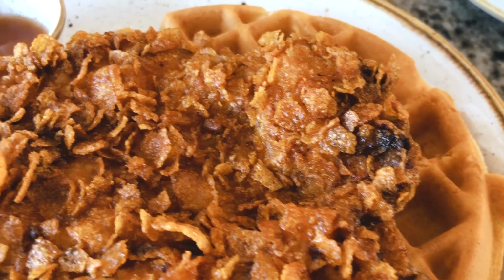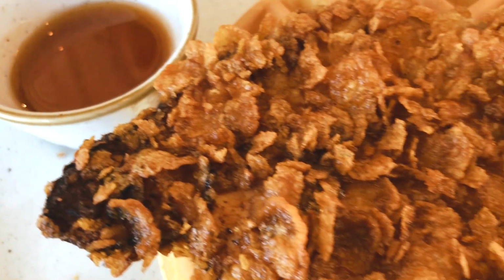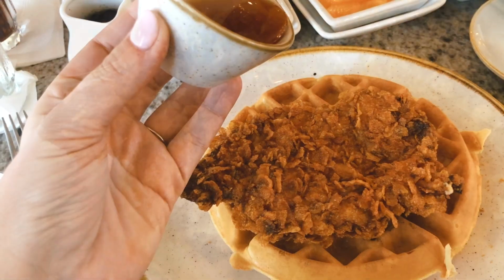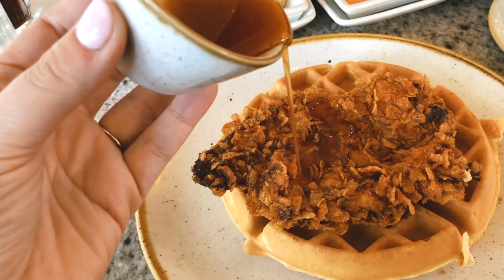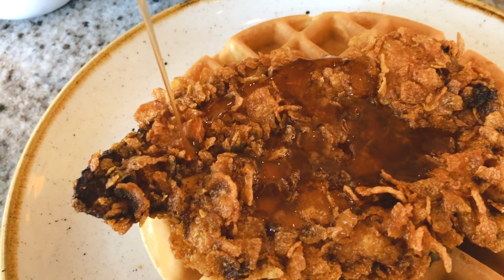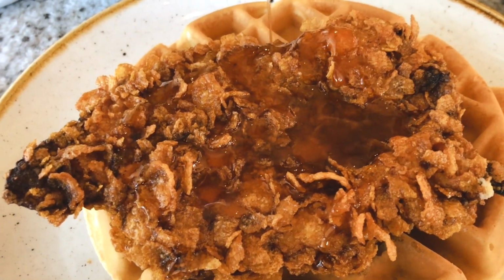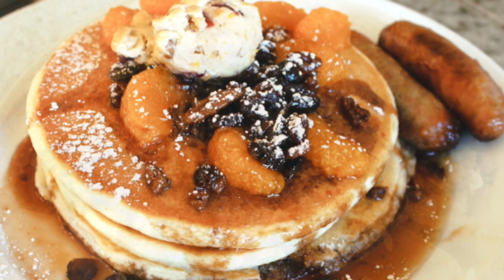So we enjoy breakfast, brunch, and dinner here, and that buttermilk fried chicken and waffle are a huge hit. Note that they've updated the waffle now, so it's sort of a savory waffle along with your fried chicken. And something I love about this fried chicken is that it's cornflakes coated. It's a dark golden brown. It's so good, and the sriracha honey drizzle that comes with it is super, super yummy, so don't forgo that. But you can't go wrong here.